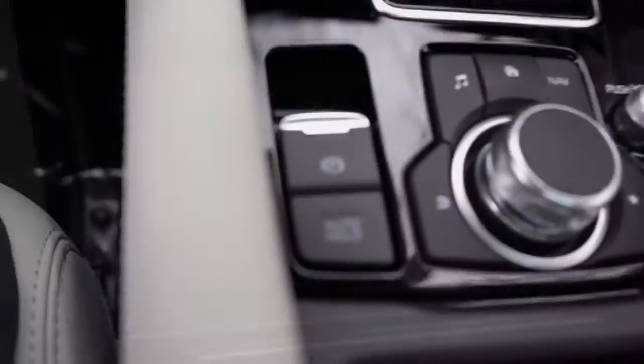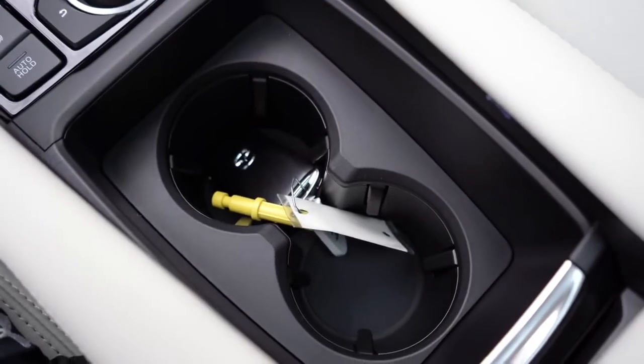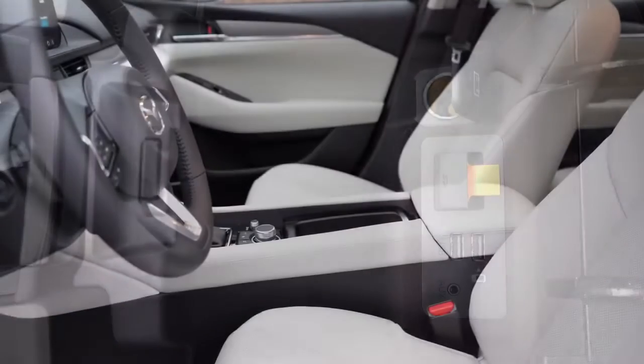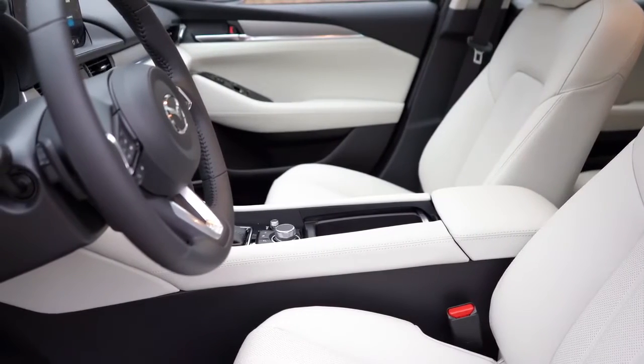Just in front of the shifter, you have a pretty deep cubby area up there. Of course, an electromechanical parking brake behind the shifter, dual cup holders, and just underneath the center armrest there, you have an SD card slot, 2 USB charging ports, auxiliary port, and a 12-volt power outlet. So overall, the finishes and really the attention to detail in the Mazda 6 is quite nice. So I absolutely love the interior quality here.